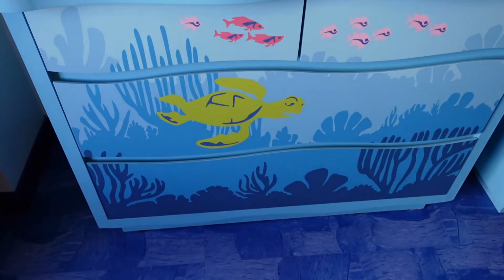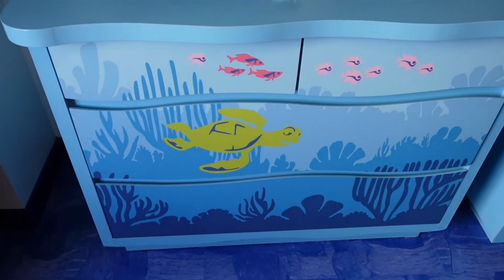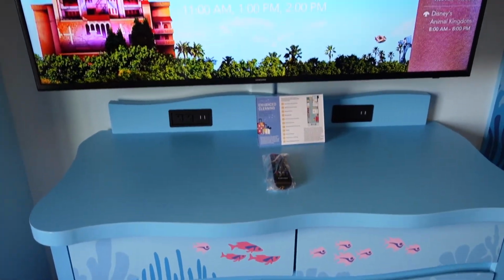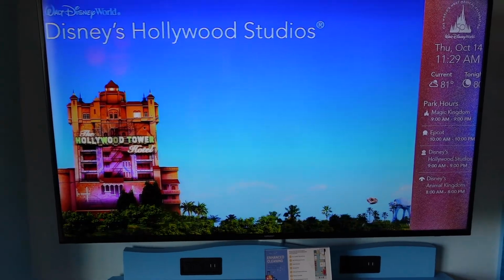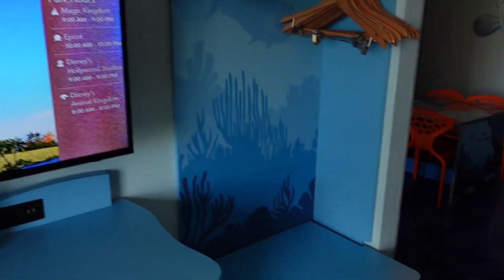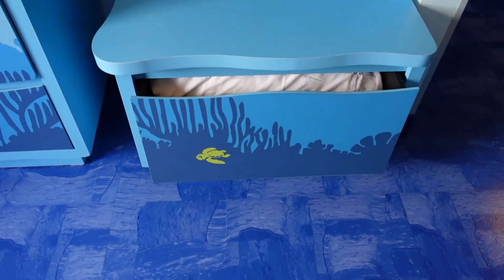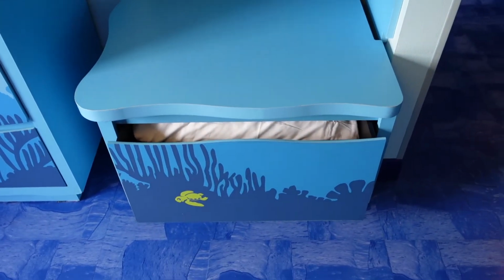We have some storage here, so that's nice for the people that are staying in the beds out here in the living room area with that pull-down in the couch beds. And we have a nice big TV here displaying information about the resorts for us. And we also have another little storage over here as well. And it's got some pillows in there for us for these beds out here.